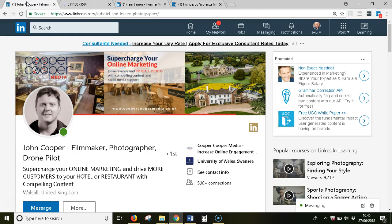So that's something you've got to do. You've got to look at your branding. Is your branding on your banner photograph? Does your banner photograph behind there show exactly what it is you do? And is it viewable on mobile as well? So check your banner out on mobile as well, see if it's readable.